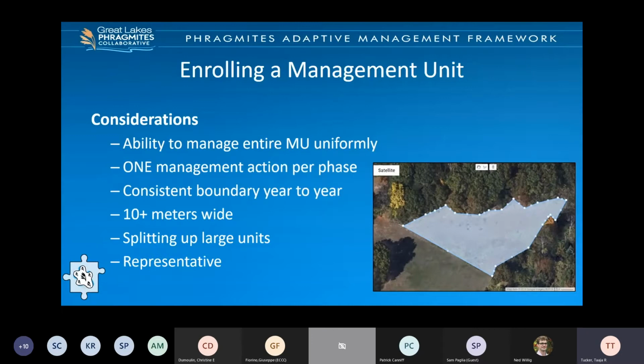When possible, enroll management units that are greater than 10 meters wide, since most GPS devices are only accurate within 10 meters. This might not be possible, especially if you're working in right-of-ways or similar areas, and that's perfectly fine. You can still enroll, just be careful when it comes time to monitor GPS error.